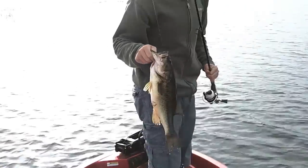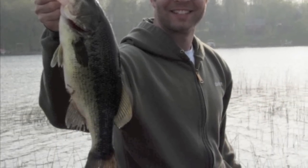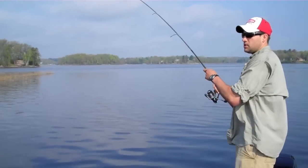We fished all morning, all day. Small finesse worms were the hot ticket this spring. Just check out this nice bass that Mark slammed while throwing a Zoom trick worm. Picked him up just inside the reeds here. Ooh, this is a nice fish.